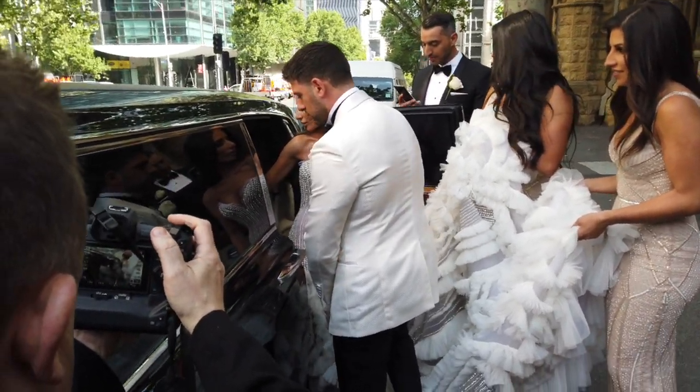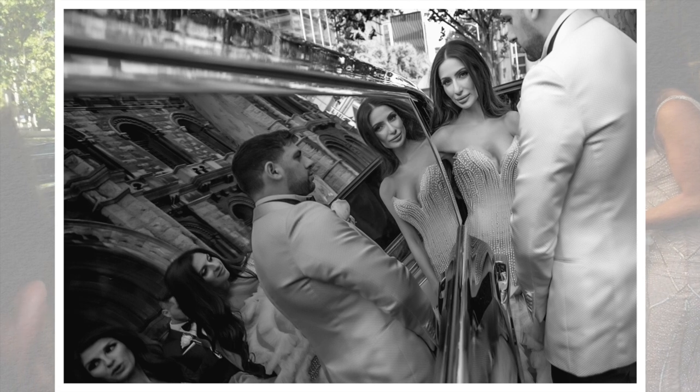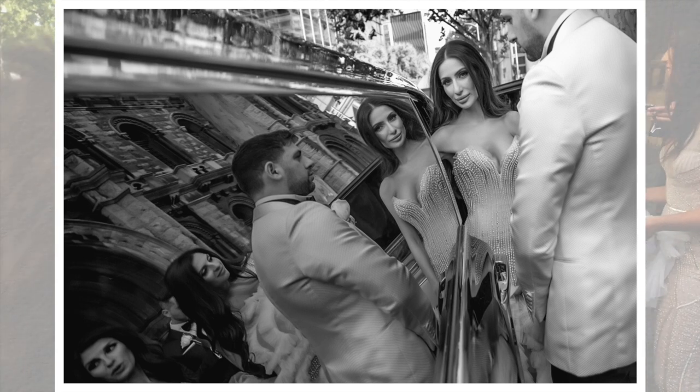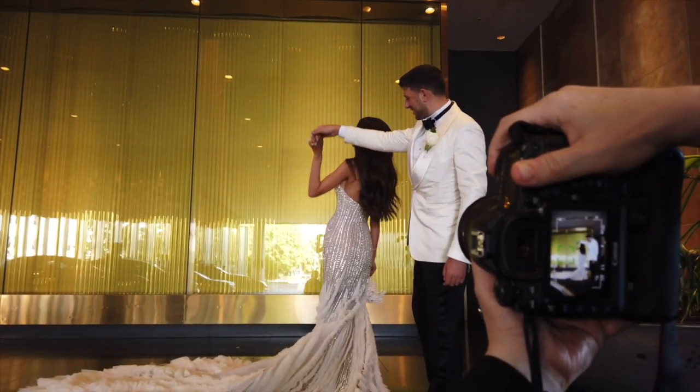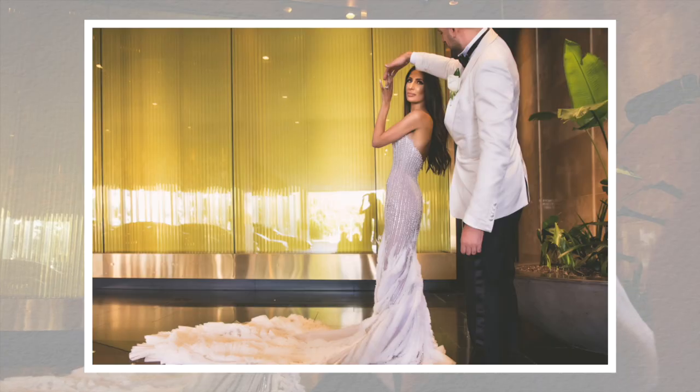I ask the bride to look towards me. What a beautiful moment. That's a reflection in the window of the car. Great shot. All natural light. Okay, ask them to dance. They're moving. Perfect shots, expressions.